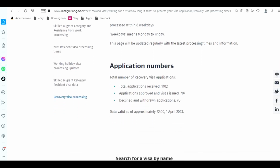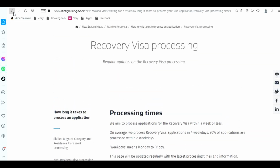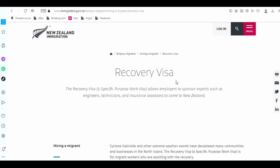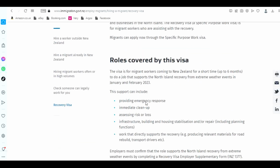Okay, let's see how we can search for job. Okay, this visa, let's see the recovery visa. We are going to also see how we can search for job. Okay, as you can see, these are the type, the visa role covered by this visa.